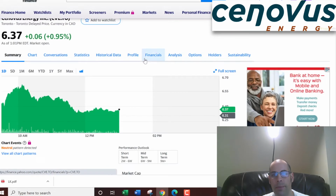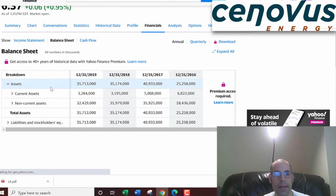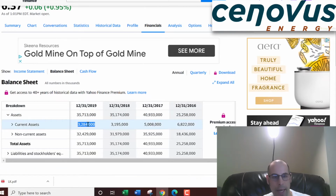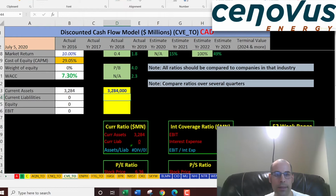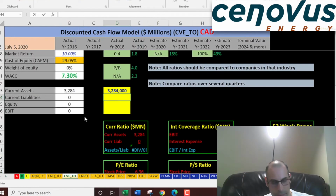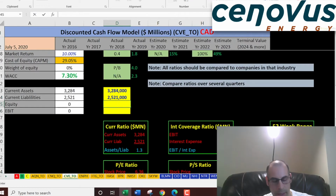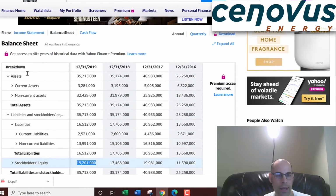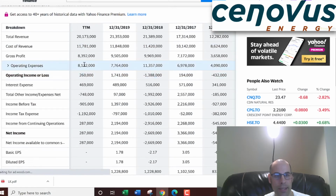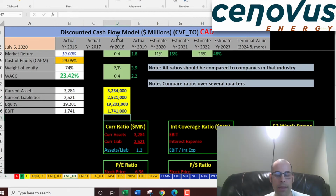We need some more information from the balance sheet, because we're going to look at the ratios of the company at the end. So let's go to the balance sheet and get their current assets. These are assets which can be liquidated into cash within 12 months, and it includes cash, accounts receivable, and inventory. And let's get their current liabilities. That's $2.5 billion. And let's get their equity. That's total assets minus total liabilities, and that's the value of the company according to the balance sheet, $19.2 billion. And the EBIT is earnings before interest and taxes, or operating income, and that's on the income statement. That's $1.7 billion. This is how much money the company generates from its operational business, but before it pays interest on its debt and before it pays taxes.